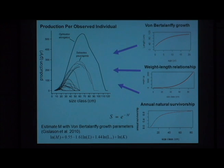And if you look at these different relationships, growth is highest, the line is steepest, when the fish is small, and then it basically goes to 0 the further out you go. With weight-length, the fish are very small, and then it sort of exponentially increases. And then in survivorship, you have very low survivorship for the real small fish, as you would expect. And then survivorship gets higher and higher the larger the fish gets.